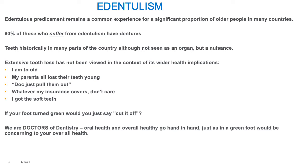I love this one. Doc, I got the soft teeth, okay? That's the classic. But put this in your mind. If you have a patient who has their foot turned green, would your doctor say, just cut it off? No, you want to treat it. You want to know why their foot's turning green. Okay, so teeth are organs, they're not just fun things to have.